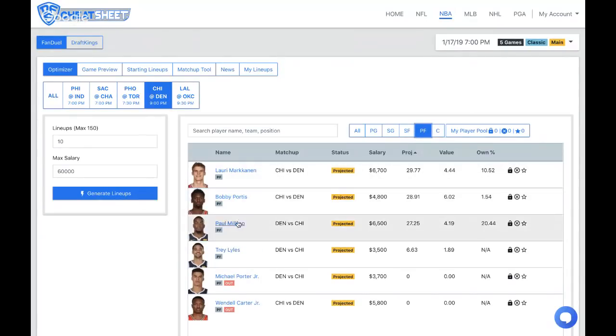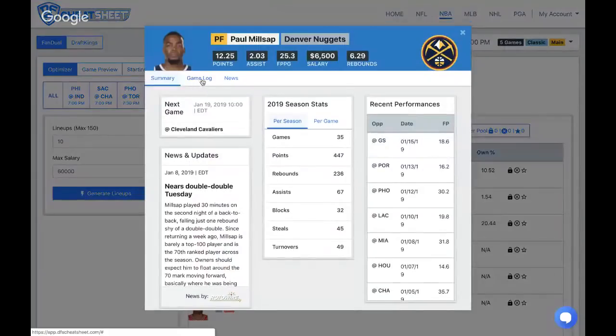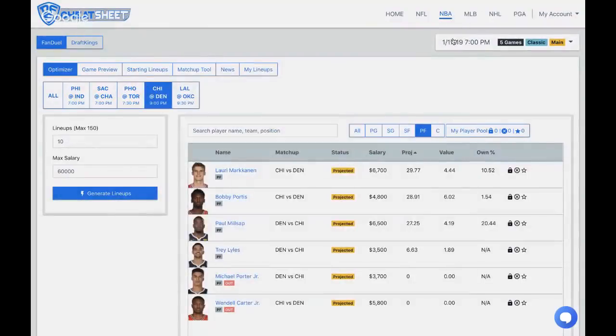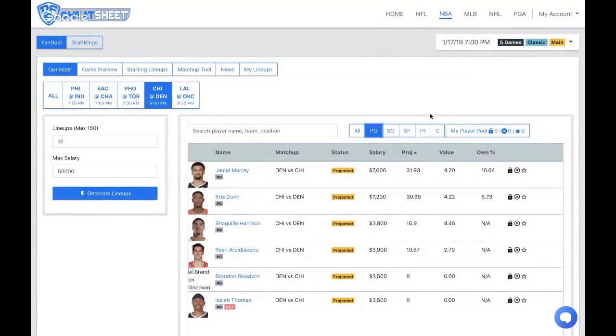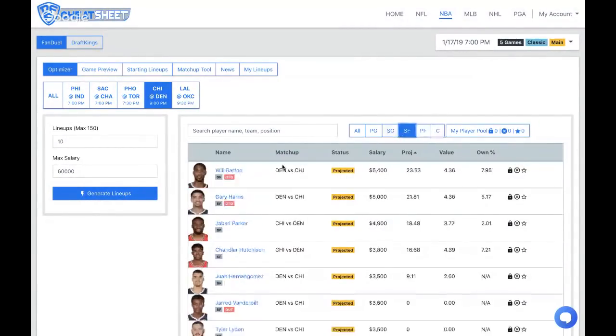You got Paul Millsap, 6,500. He's a very fair price tag. This guy's a former All-Star. He's just been so hit or miss. Sometimes he gets the minutes, sometimes he doesn't. When he gets the minutes, he plays well. But his minutes have been getting buzzed off a little bit because they're so deep. But I definitely think you look at Murray, you look at Jokic, you look at Millsap, and then we got to wait on the injury news.